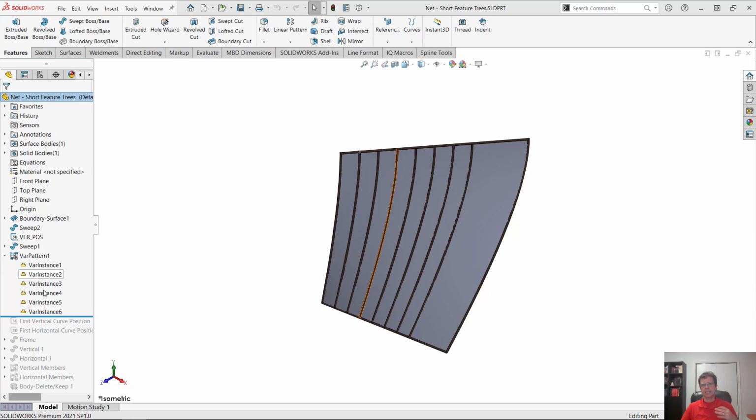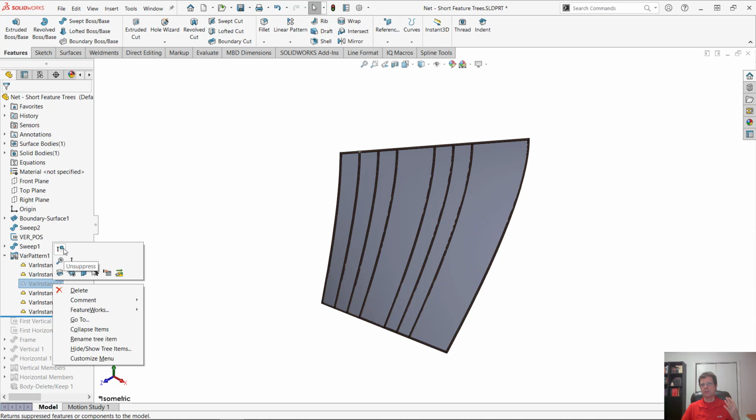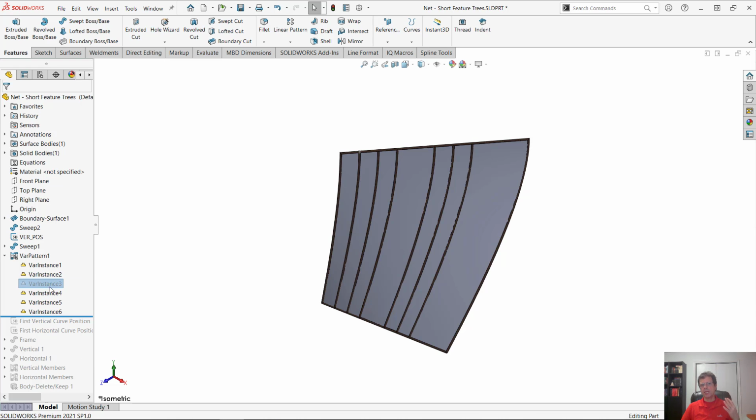A few other pieces of functionality that I really love about this variable pattern. First of all, I like that instances are listed in the tree. They are selectable. Not only can you delete them, but you can suppress them if you want. Suppression is better than deletion, right? Because I can always bring this back. In a way, each instance is a meta feature, similar to maybe a library feature that combines multiple features. Remember, here I have a sketch, and then I have a feature that also has its own sketch. So in a way, I'm patterning 3 entities in the tree under one of these.